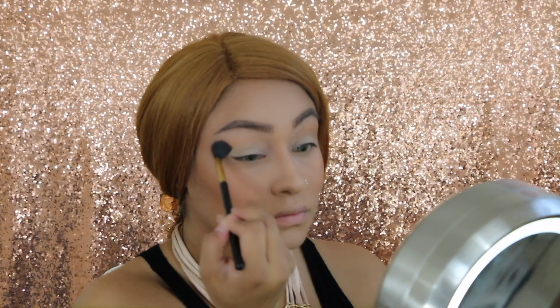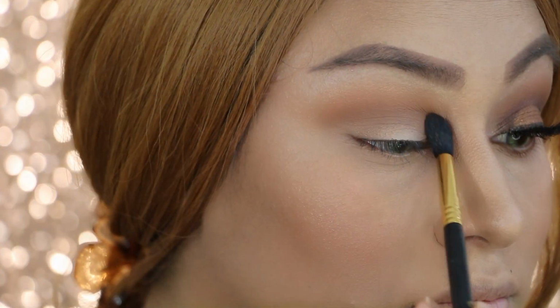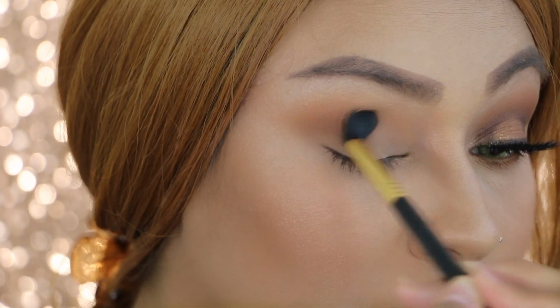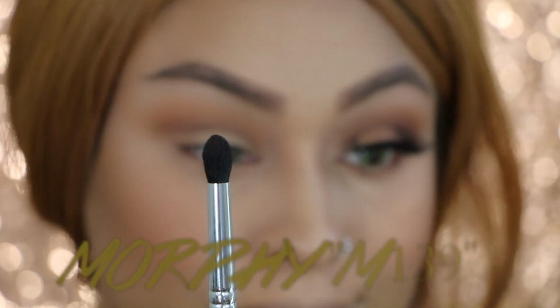We're just putting that all over our crease and a little bit above it, just to help all those colors blend amazingly. And then we're going to move on to Tiger's Eye, and that's just going to deepen the socket a little bit more, bring more depth into that crease, making it just flow together.